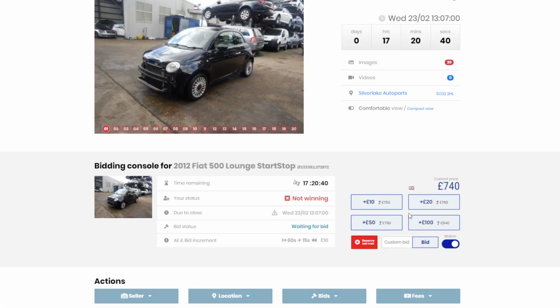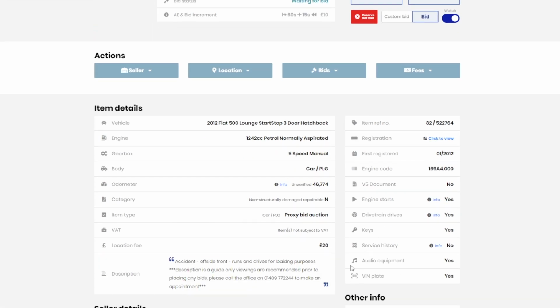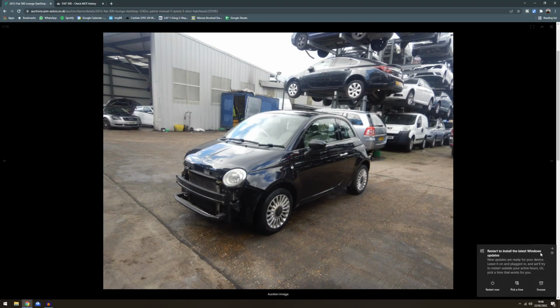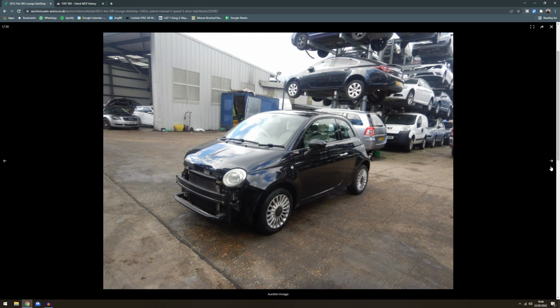Right, final car. Fiat 500 Lounge. Currently down, I think, in Southampton, Silver Lake. Category N, 46,000 on a 2012 Lounge. So, pretty low mileage. Accident. Offside front, runs and drives. Good description. No V5 and no service history. Otherwise, all good. Okay.